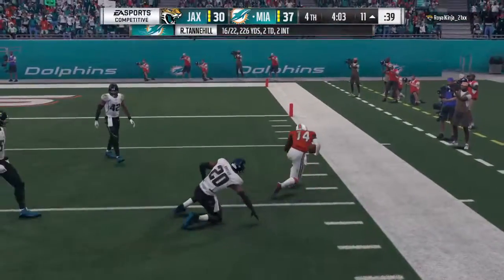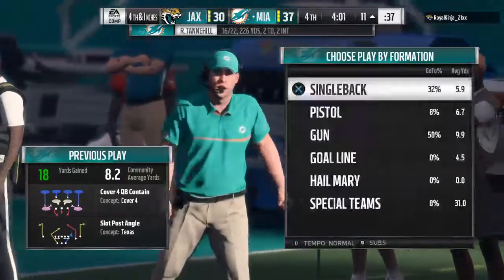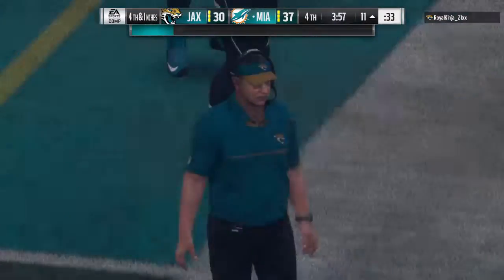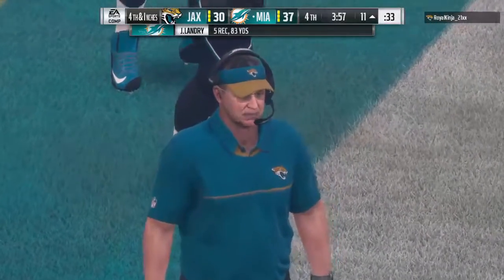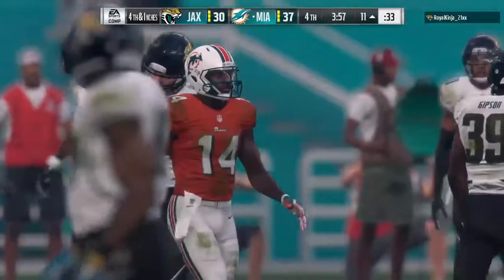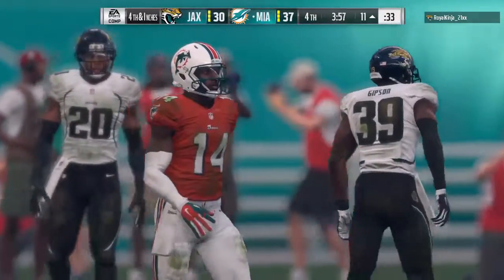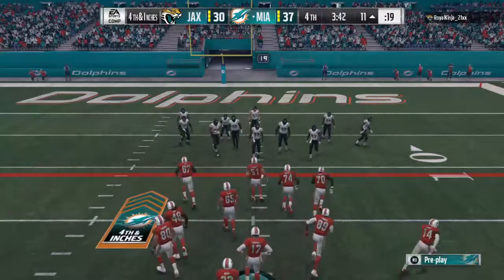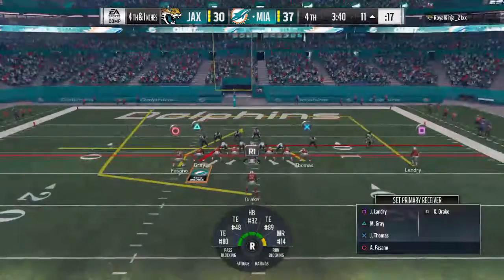We'll see. And he's brought down just outside of the 10 at the 11. They do get 18, but even that won't be quite enough. It's 4th down. The offense here not budging. They're going to fight for it on 4th and inches.